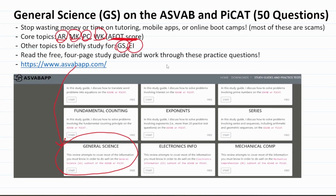Finally, I quickly want to mention this. Please stop wasting your money and time on tutoring mobile apps or online boot camps. Truth be told, the vast majority of you are smart enough to pass this very simple test on your own, as long as you spend a few days to a month studying for it. Likewise, having evaluated many of these mobile apps and online boot camps, I've noticed that what they're doing is taking free content and putting it behind a paywall. And in that regard, many of the online boot camps and mobile apps are nothing more than scams.